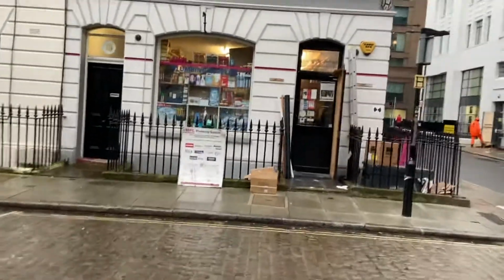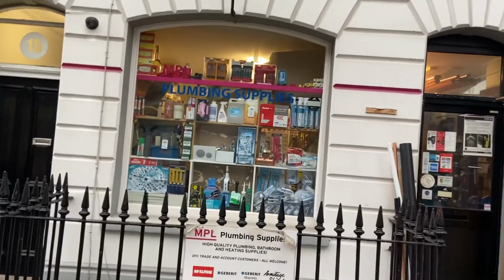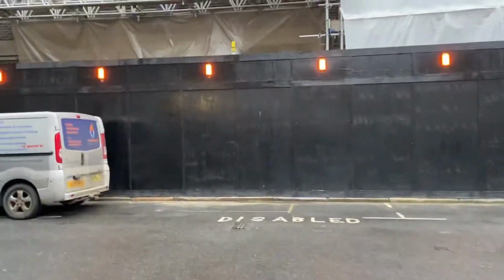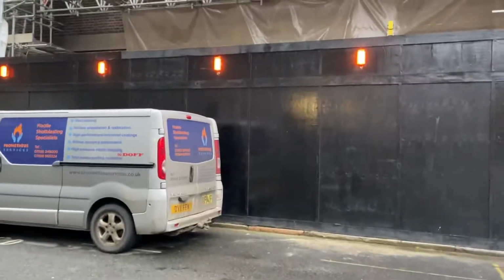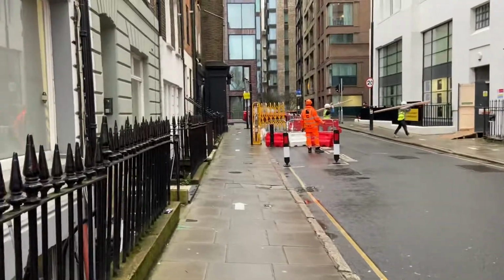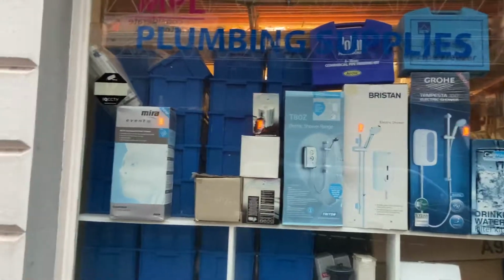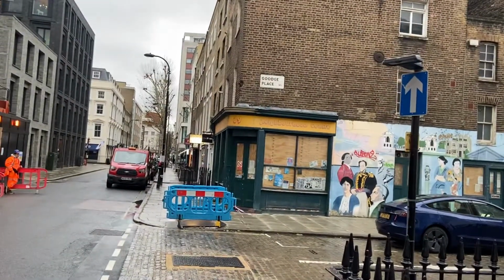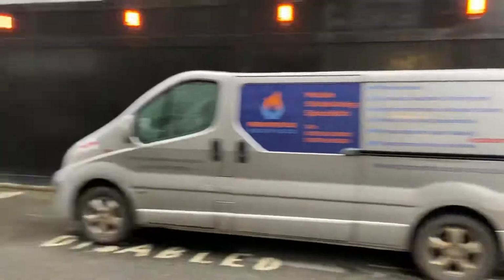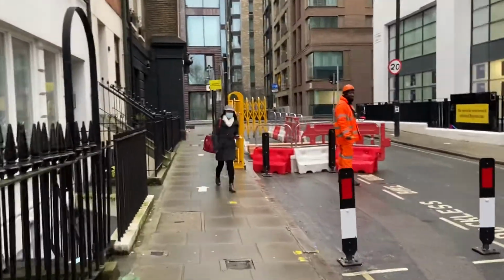And over here you've got these plumbing supplies, just unique independent businesses. But there's a whole lot of construction going on in Fitzrovia, so places such as that community centre just over there, that's all going to disappear. Just a sign of the times.